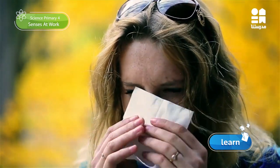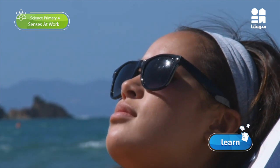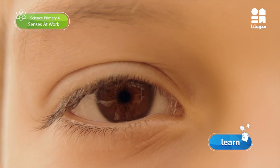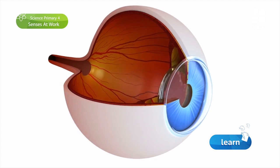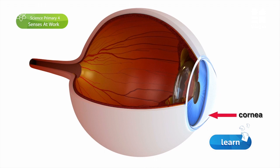Your nose has receptors that detect particles in the air. Your skin has receptors for pressure and temperature. Your eye is a highly complex sensory organ. As this diagram shows, your eye is covered by a transparent membrane that protects it. That membrane is called the cornea.